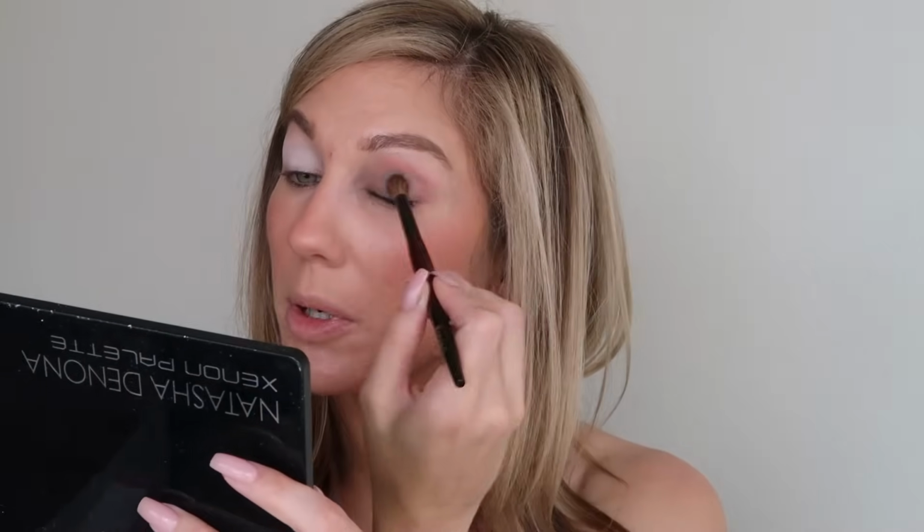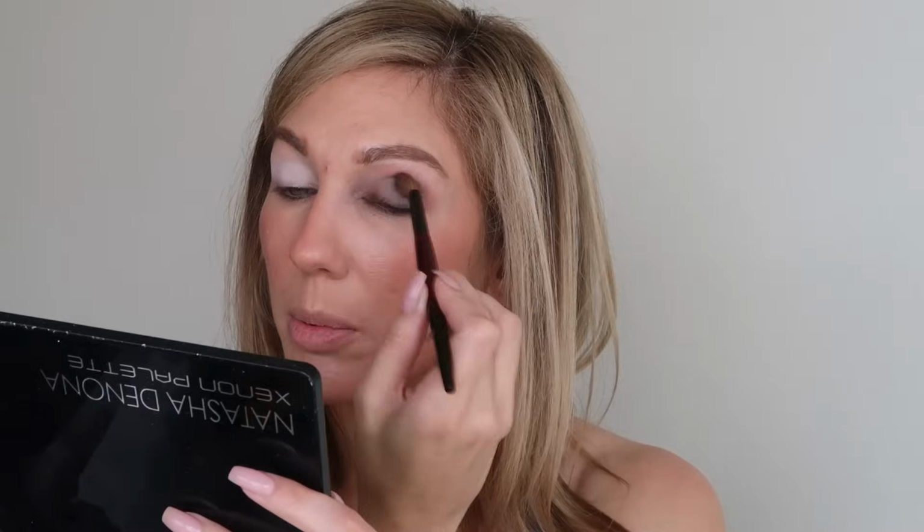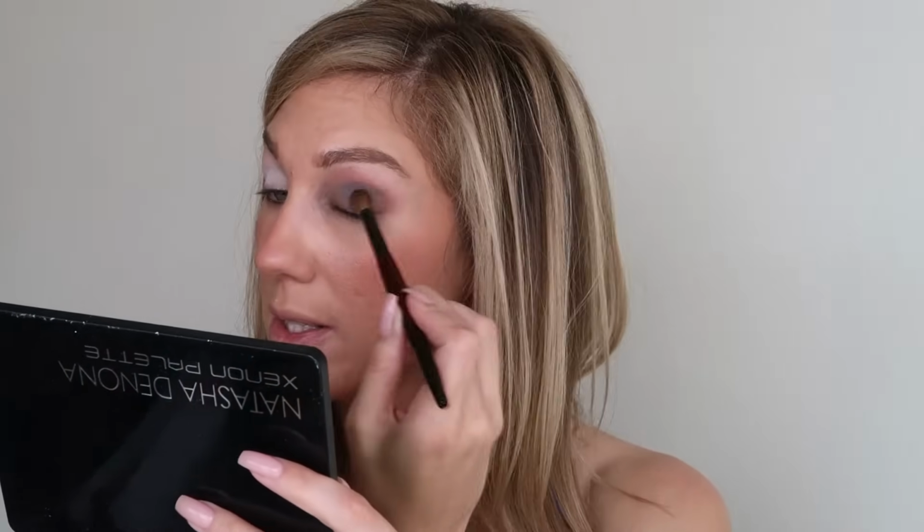Okay, matte white. Let's move on to this shade I'm really curious about. This is called Snert. Snert is described as a medium matte gray. I just want to do all the gray looks and wear all the gray clothes. All right, so there is Snert. I'm gonna use a blending brush again and apply this all over. Yes, all I want to do is a gray look.